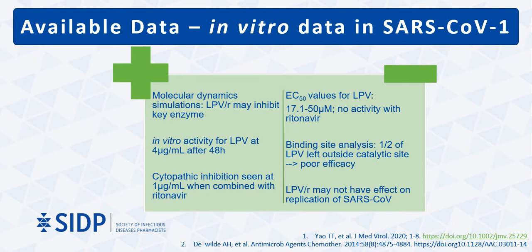The binding site analysis showed that there was a possibility that one half of the lopinavir was actually left outside of the cell, leading to poor efficacy. Furthermore, other conflicting studies showed that Kaletra may not have any effect on the replication of SARS-CoV at all.